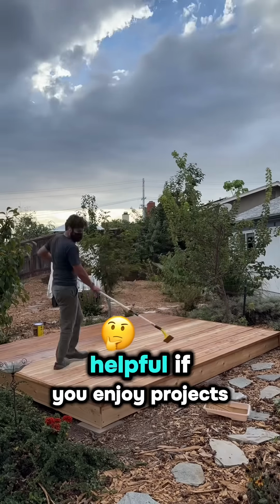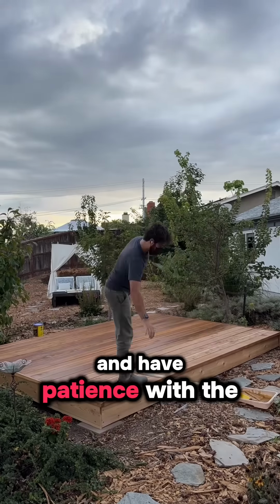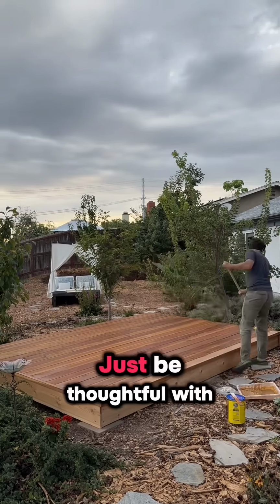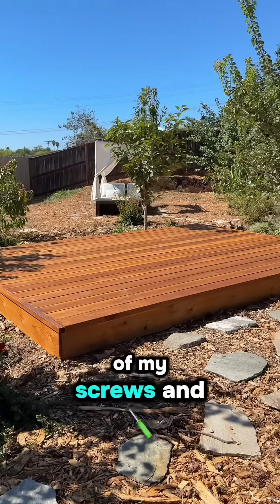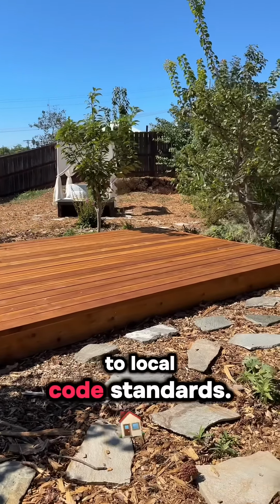AI is super helpful if you enjoy projects like this and have patience with the learning process. Just be thoughtful with your prompts. For example, I asked for all of my screws and hardware to be up to local code standards.